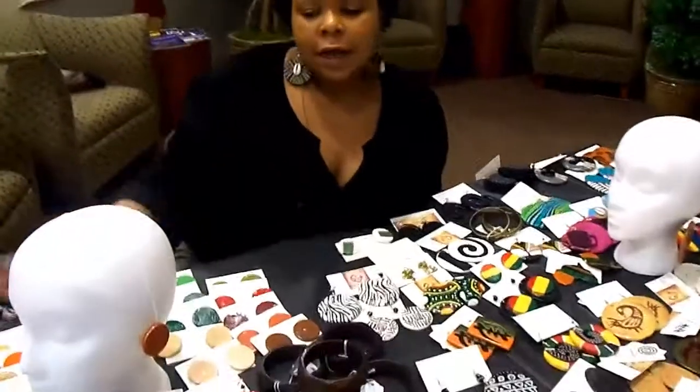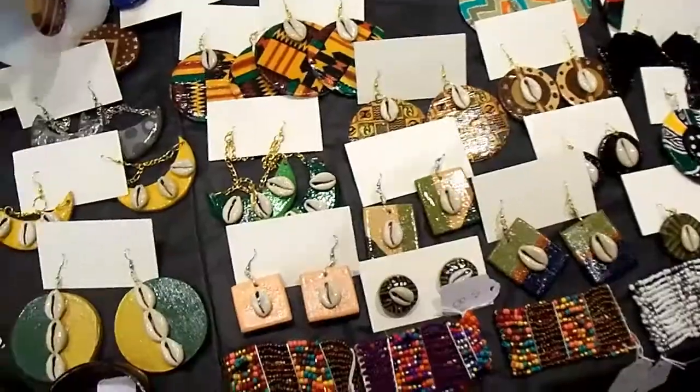For wearable art, I make all of these earrings by hand. And that's pretty much short and long. I make everything by hand. I paint everything. Most of them are made of wood. If you pick one up, they're extremely light. That's the kind of wood that I use. And it's a brand new company.